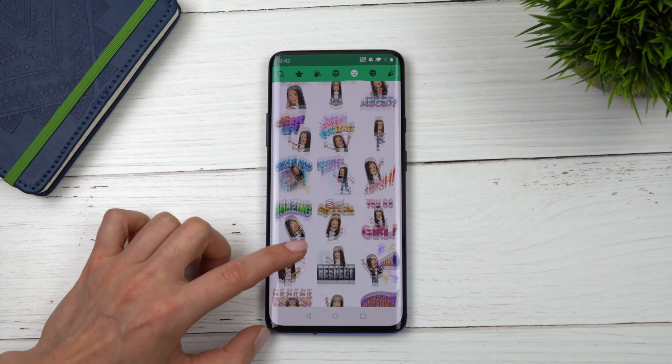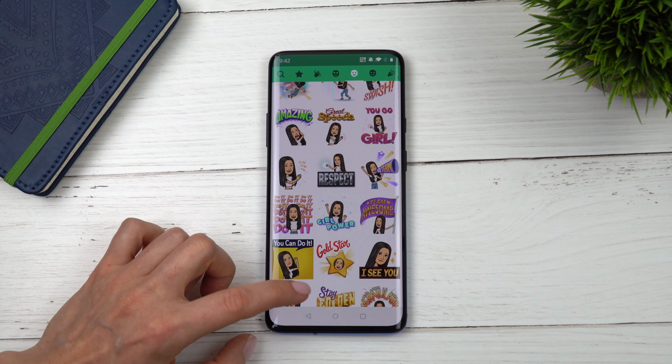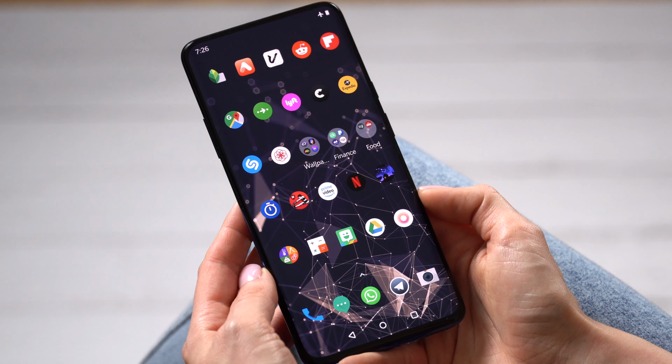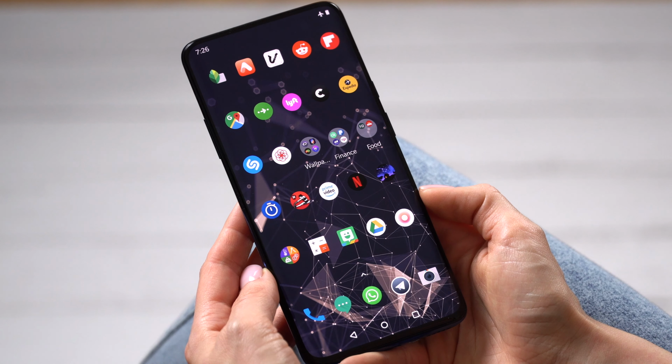You can create customized stickers of you with this app and then use them in messengers. Then I have Google Drive. And the last app on the screen page is Tide. That's a pretty cool app.